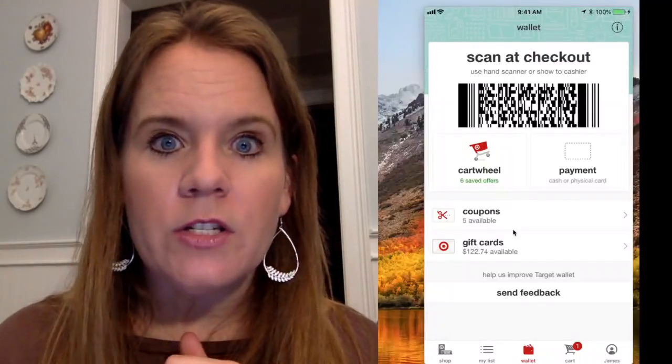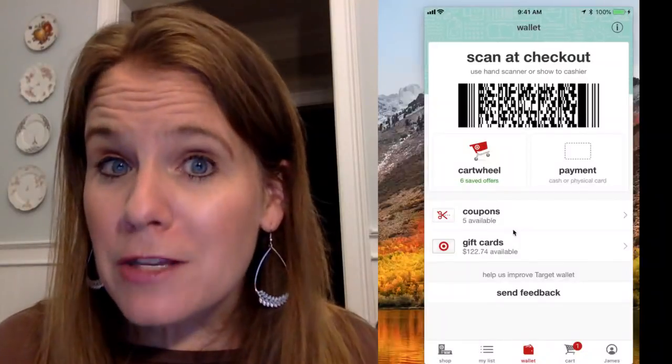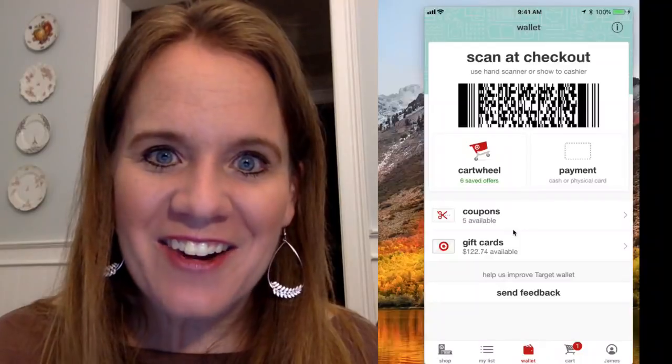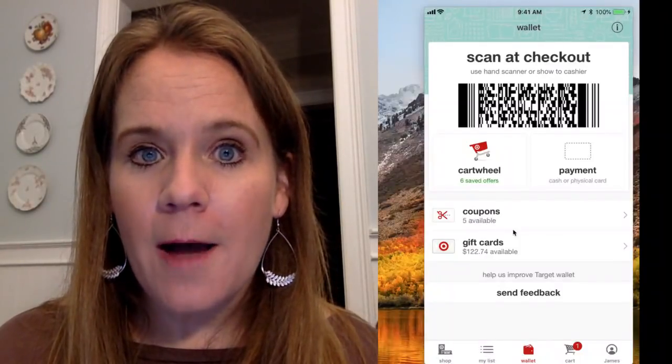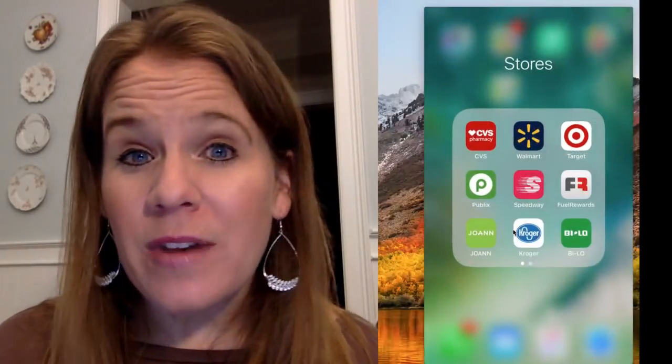But if you just wanted to use Cartwheel, you're good to go. So you're going to scan that barcode. If you do not have a smartphone, or you have a dinosaur phone, as Aaron was saying earlier, you can actually print that online from cartwheel.com or cartwheel.target.com. And your barcode never changes.